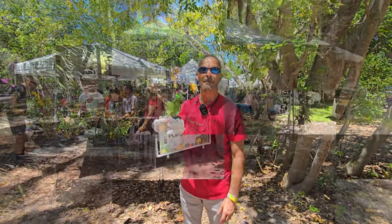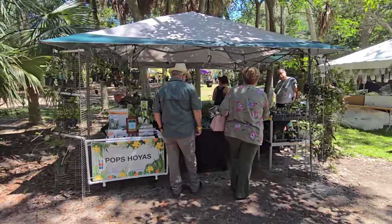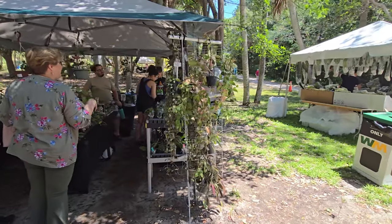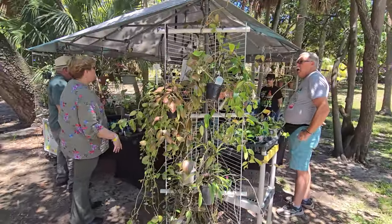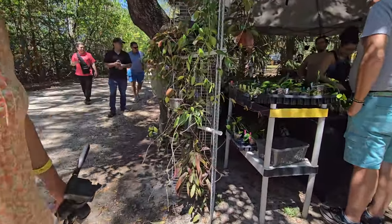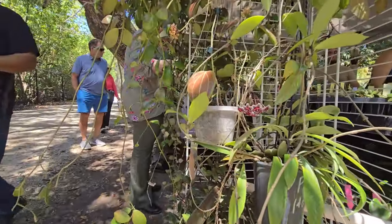Let's keep on going. Here we have Pops Hoyas. So, how does Cuba get these plants? Because they don't grow there. I don't know. What's regulated? Can you ship it to Cuba? Like you order plants online? No, I don't think now. But we have it there because I have it.